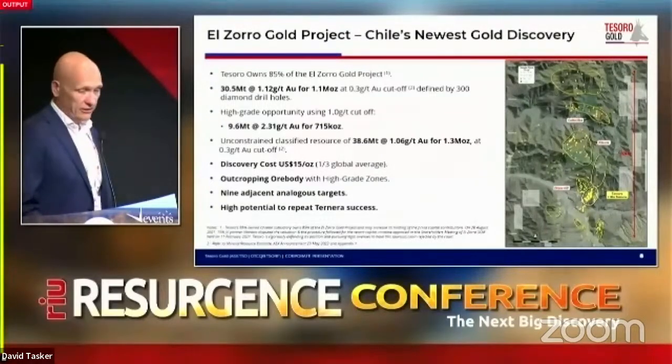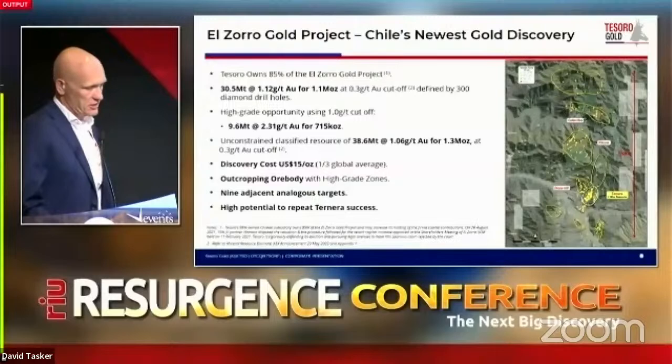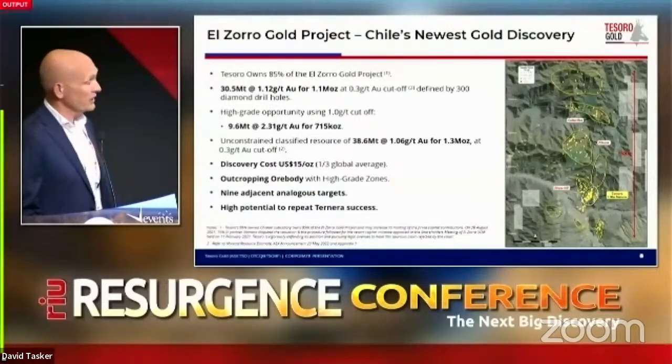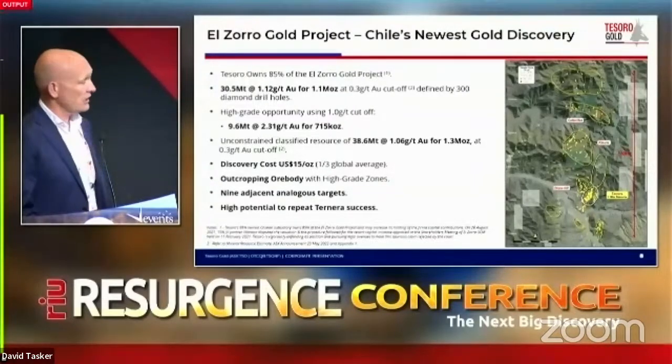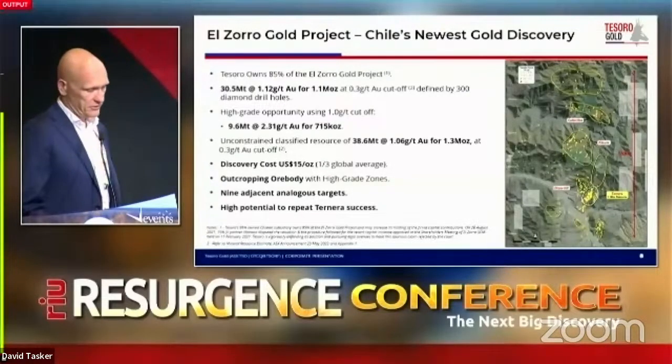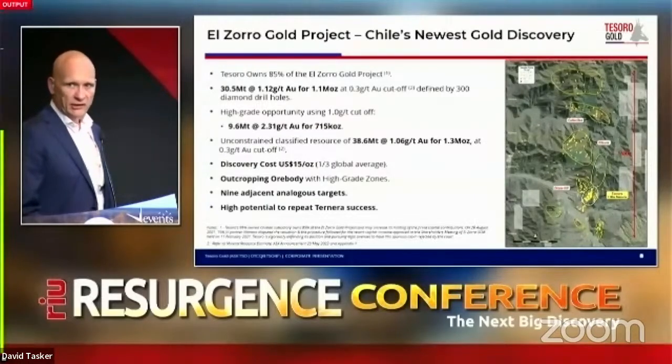So currently we own 85% of the project. That's in a fully diluting JV, so the more we spend, the more we earn. And you'll see on that resource numbers there, there's a high grade portion of the deposit. So lifting the cut-off grade up to 1 gram per tonne, the grade sitting at about 2.3 for 715,000 ounces. So we've got a number of really well-defined high-grade zones within Tenera.